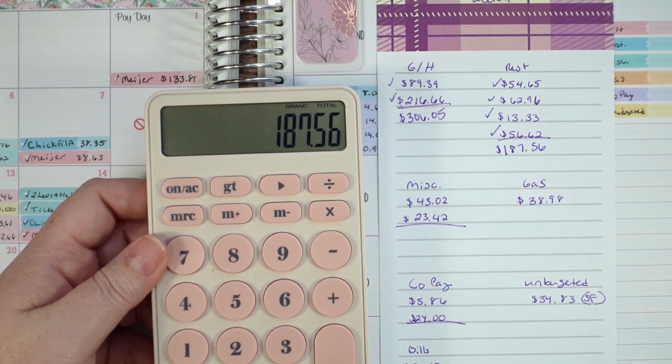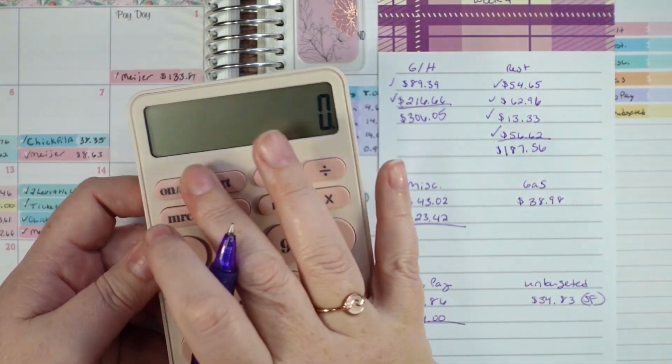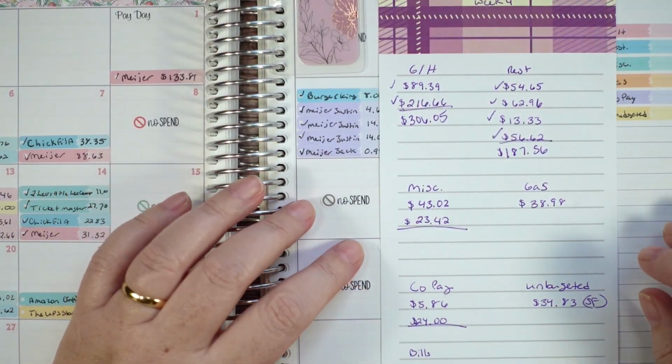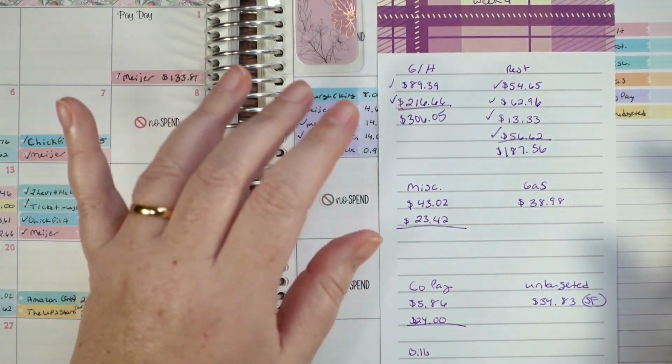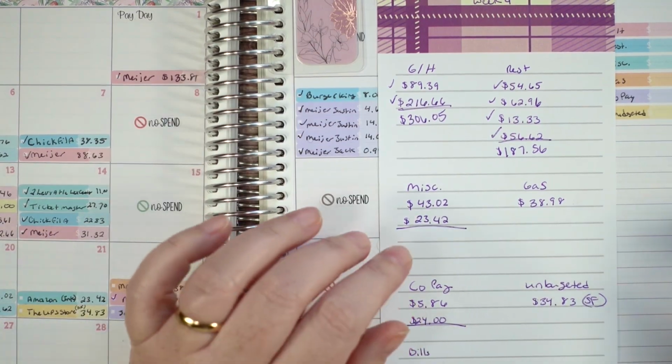$187.56. There we go. And that's pretty much that. I think we only have like $18 left for the entire month, so we spent it all basically.